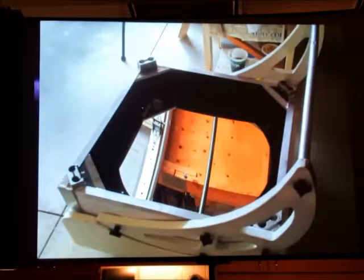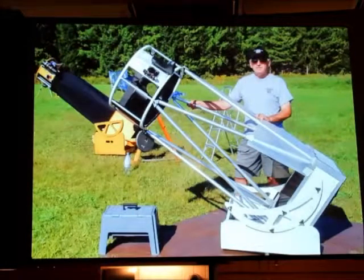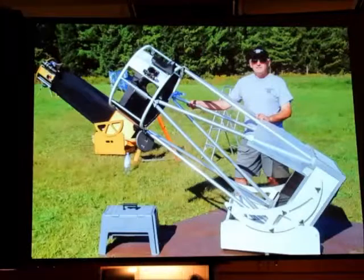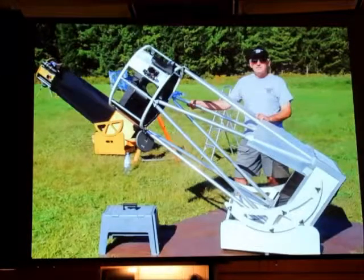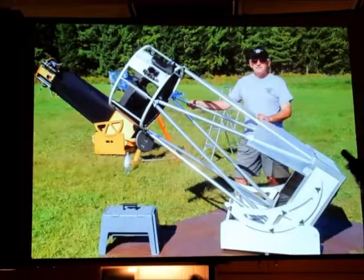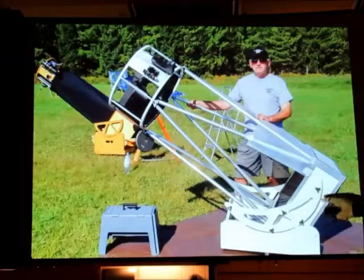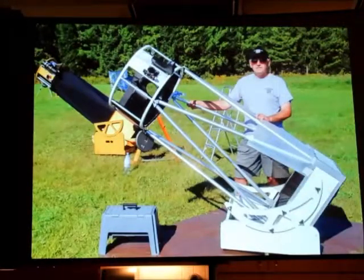This is my garage. And this is the scope I took to Bayfield last year. Other than the funny looking guy there, did you see anything strange in this photograph about that scope? Anybody see anything strange? The weight hanging off? Yeah. There's a 10-pound weight there because the mirror is so heavy I had to counterbalance it. This has a 79-inch focal length. Mike's scope back there, the 16-inch, has an 82-inch focal length.